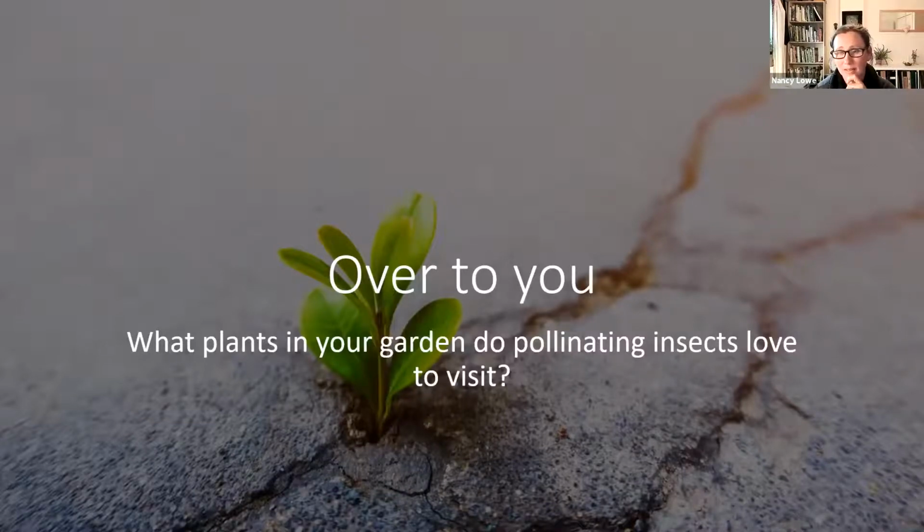Any top tips that anybody has for really great plants and pollinators. And I think you have some people here who've got quite a lot of experience in the garden. So it'd be great if you can share any ideas with people, the plants that they can put in their gardens. As I say, there is a handout at the end as well, so I've given you some suggestions, but there's always more, and it is good to get some good local advice about what's really working here.